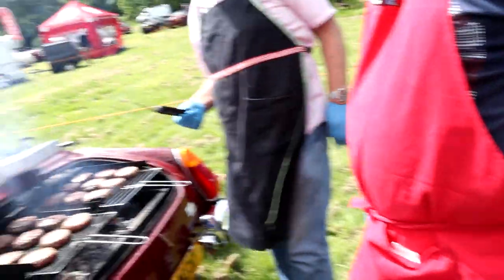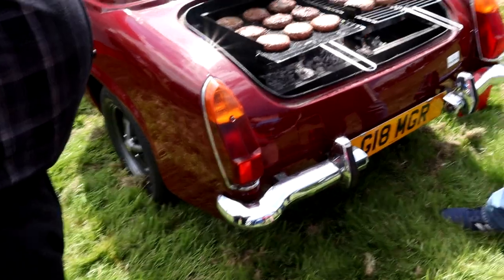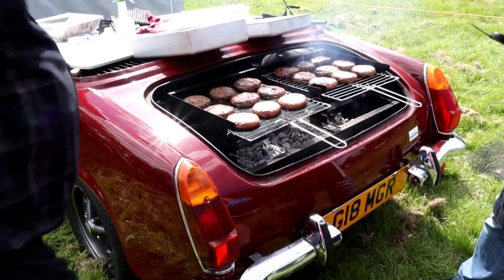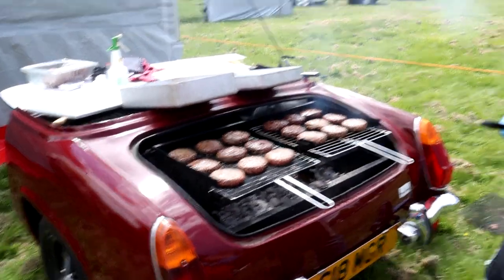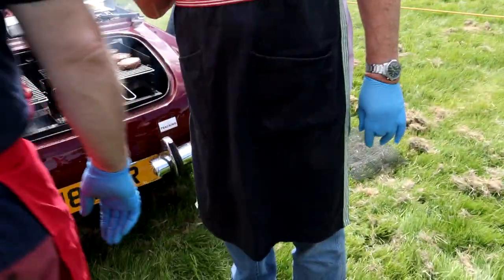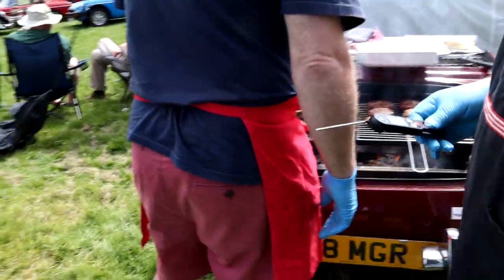Just admiring your barbecue. Oh, thank you. I know, there's 140 miles an hour. What, would you try that? How many burgers does it do a minute, though? Not many. If you want them underdone or up to the temperature. What a cracking idea that is, though. Isn't it, really?